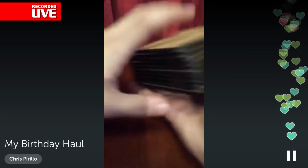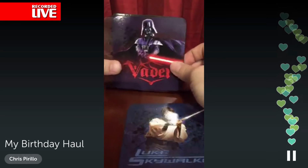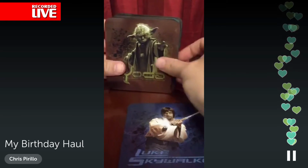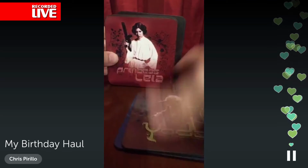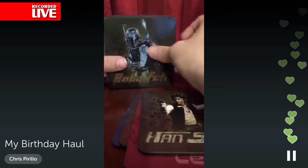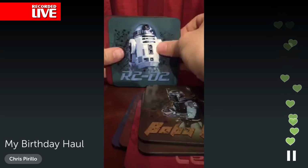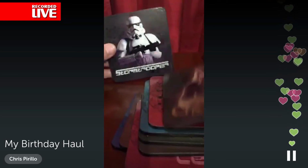I love the collectible tin, or just a tin to keep everything organized. I'm going to set that to the side and show you Luke Skywalker, of course Darth Vader. We also have Yoda, and notice the font on each one is different, just slightly different. It's kind of cool. Princess Leia, Han Solo, Boba Fett, R2-D2, C-3PO, Chewbacca, and the Stormtrooper.